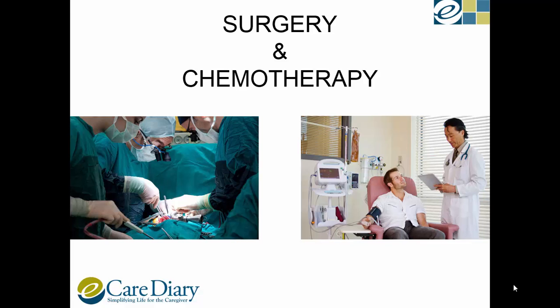Surgery can be used to diagnose, treat, or even help prevent cancer in some cases. Most people with cancer will have some type of surgery. It often offers the greatest chance for cure, especially if cancer has not spread to other parts of the body. Chemotherapy is the use of medicines or drugs to treat cancer.